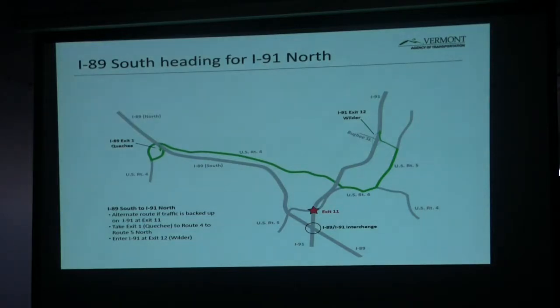So those heading for I-89 heading for I-91 North, what we did is, and I don't know if you've come through 89, but we have these alternate routes to 91. And the reason we have that is on the weekends when we're closing this, we want to encourage folks to avoid the site completely and go off exit 1 and come around and get on at exit 12.